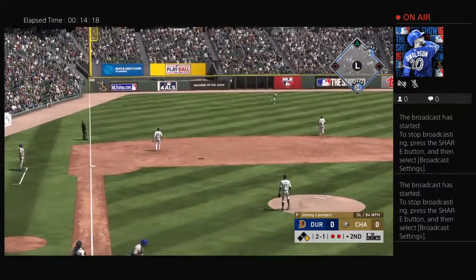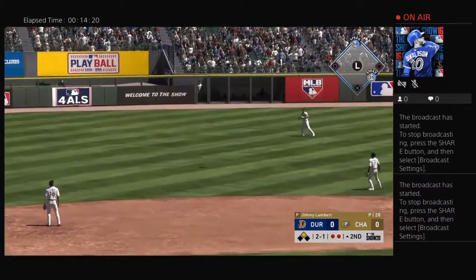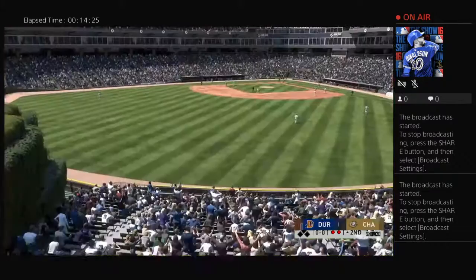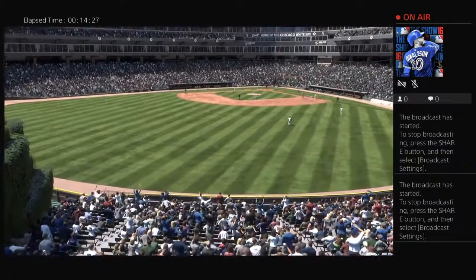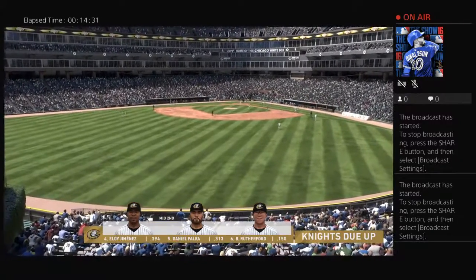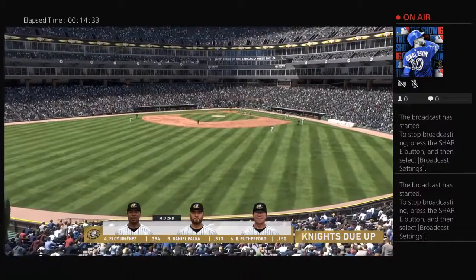Skied in the air to straightaway left. Waiting on it is Jimenez. And that retires the side. So it's no runs, no hits, no errors, and a runner left on. We'll go to the bottom half of inning number 2, and we are tied 0-0.